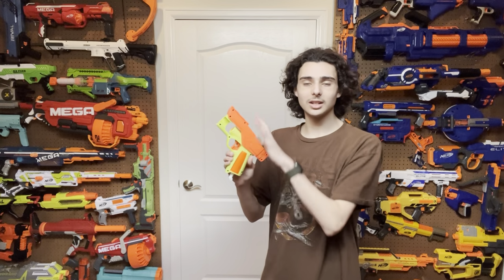So what mod potential does the dealer bring to the table? Well, surprisingly, substantially more than the original Flex, and probably even more than the Jolt. This blaster is completely screwed together, which means you can pop the shell right open without having to deal with any clips like you had to do with the Flex or the Ace. And this blaster has a singular block of all the internals that just comes right out of the shell, which means all this nonsense can just go.